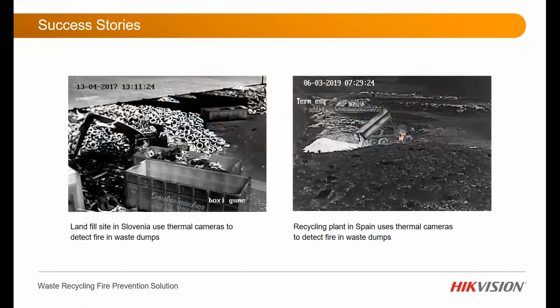And then a couple of other projects that have been done recently as well. So this was a landfill site in Slovenia and also a recycling plant over in Spain.